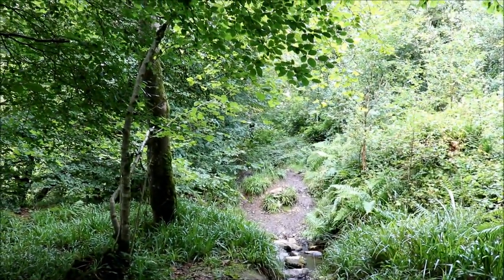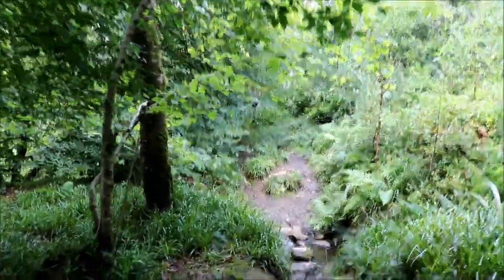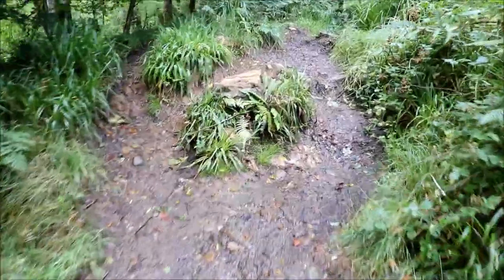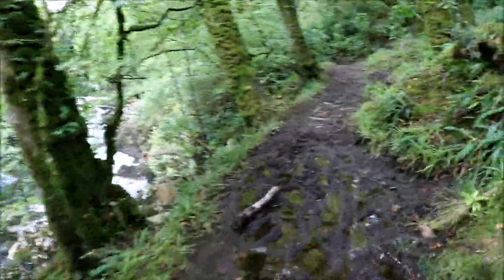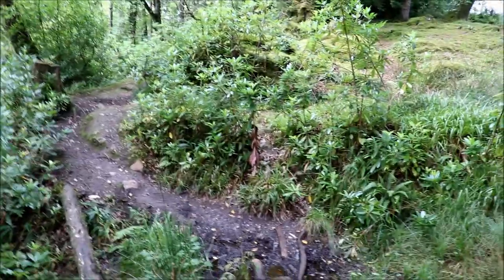We're up now at the salmon leap up in Clohan. Might see a few salmon jumping up. I have a different pair of boots on me today. I'm hoping these ones won't fall apart. It'll be a nice change.